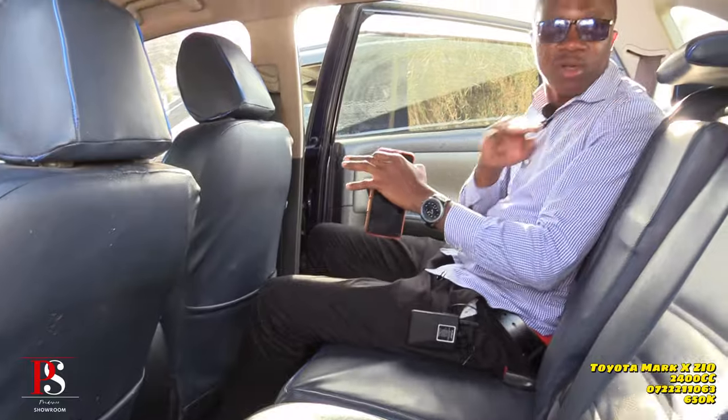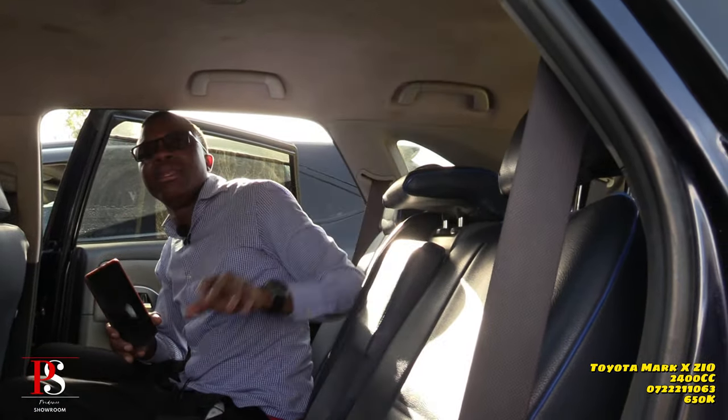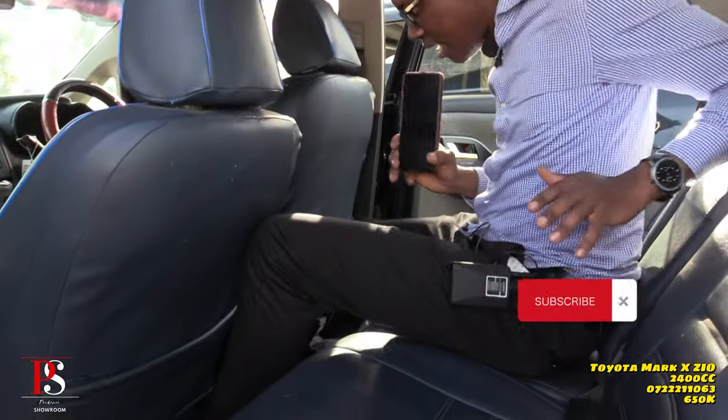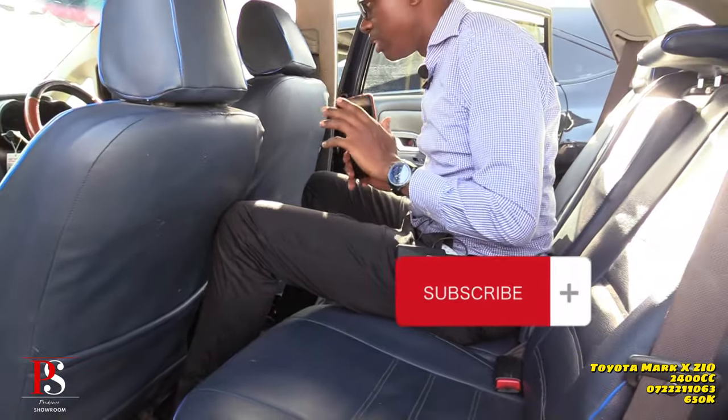And the seats are very comfortable. You have even the headsets. You can actually rest your head. We also have the headsets even for the middle seat, guys. So this is a very fine car, even for anyone who is sitting here in the middle. It's a very, very comfortable ride.